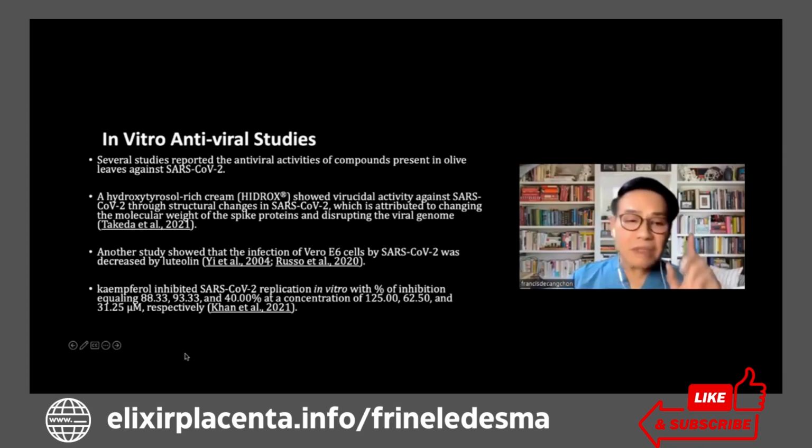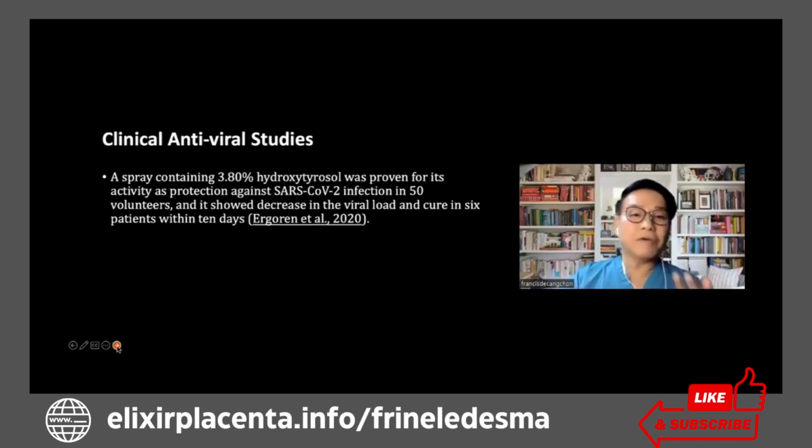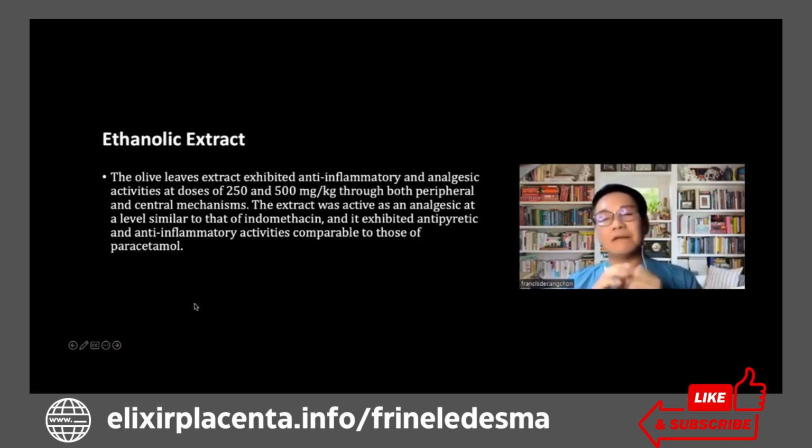There is more, I'm going into more details. They made a spray of hydroxytyrosol, and it has been proven against COVID infection. With 50 volunteers in their experiment, it showed a decrease in viral load, and a cure in 6 patients within 10 days. This research was done in 2020, and it used an ethanolic extract.